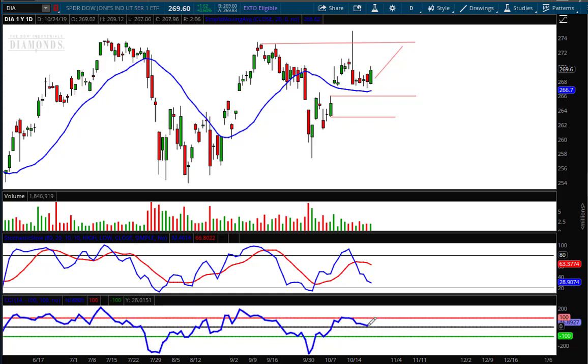Look at the CCI down here. It's hinging up, and that is a sign that the momentum is shifting higher.